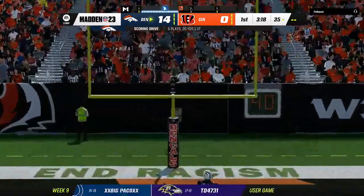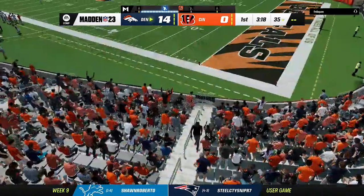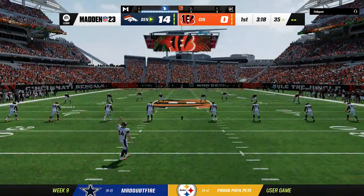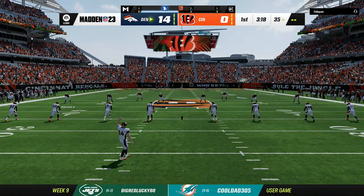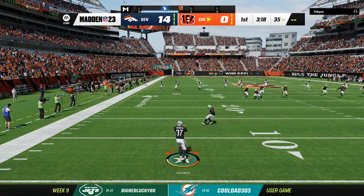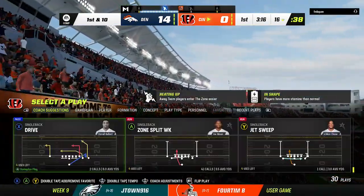Point after, right down the middle. And that'll make the score 14-0. The Broncos kickoff unit out there to kick this one away. Fielded right around the 8. The Bengals take over 1st and 10 at their own 16-yard line.